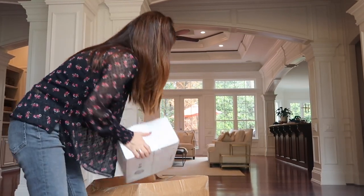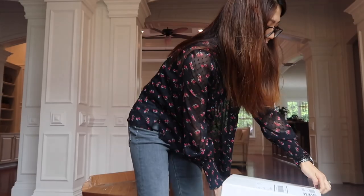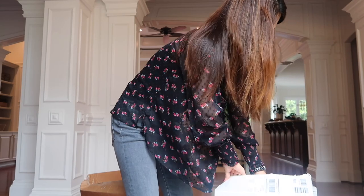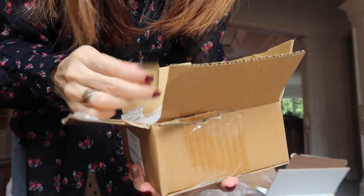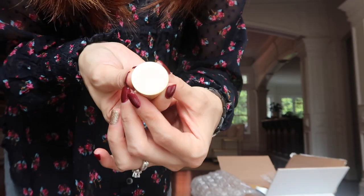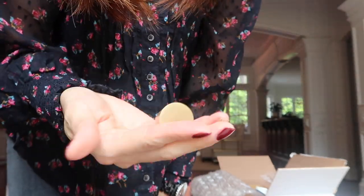Let me show you quickly these CB2. I got this for the laundry room. Actually, I got the same thing pretty much. Look at that, how many I got, but they're well packaged. So I chose the things that are the same. It's very simple and elegant. I love the classic look to it, and also the brushed gold I've been looking for, and it's really solid and heavy. It's really good quality for the price that I paid.